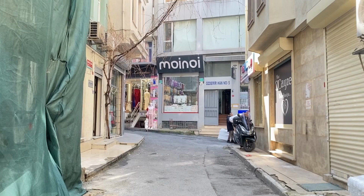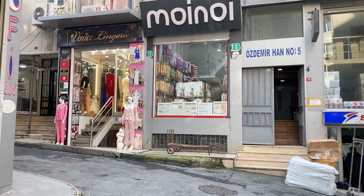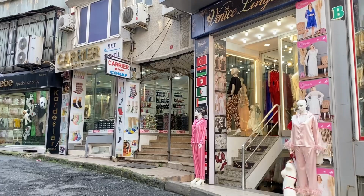They have this too. So it's not easy to discover the streets because they are inside. See, more socks shops. That one has more socks shops. Yeah, that's what I meant.